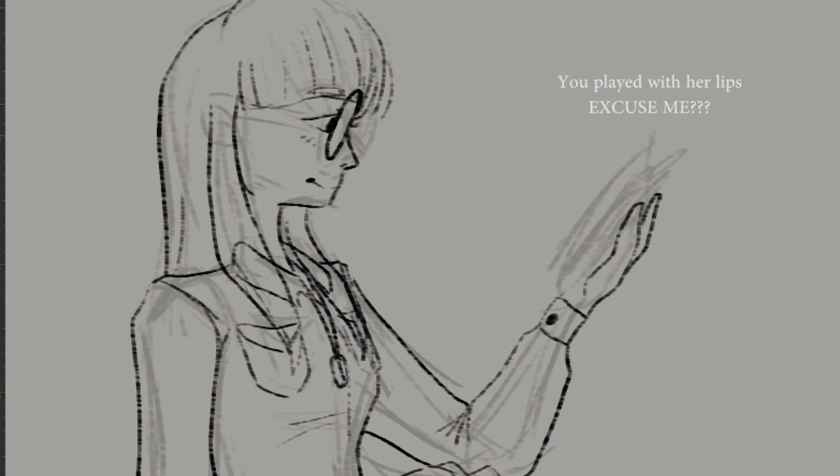I did play with her lips because it's nice to have different expressions for different characters, and Libra feels like the type of person that ends up being so into something that on the outside they may look serious. And I'm actually really happy with her focused expression. I think it came out great.